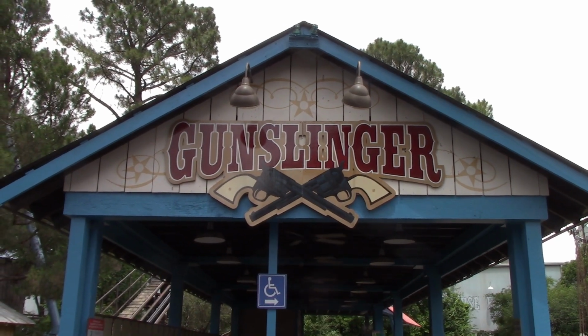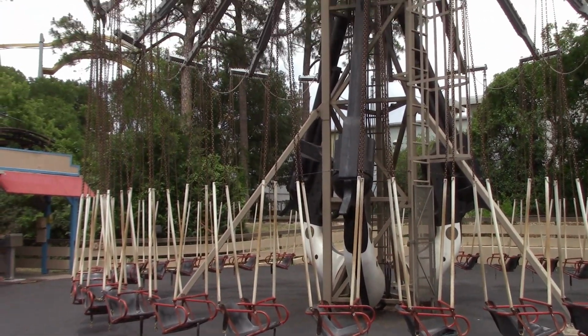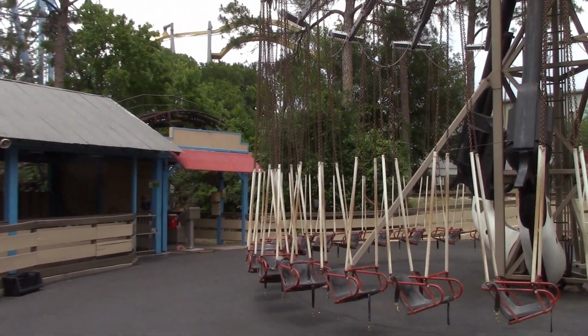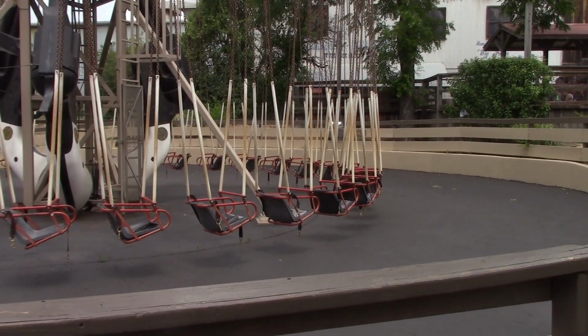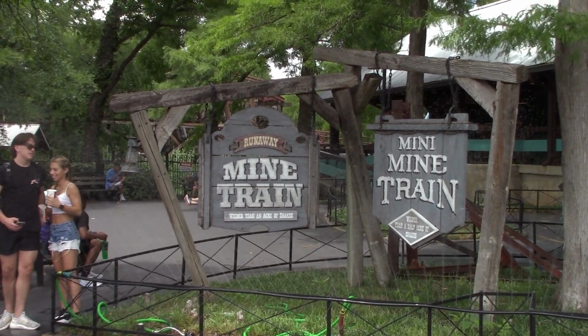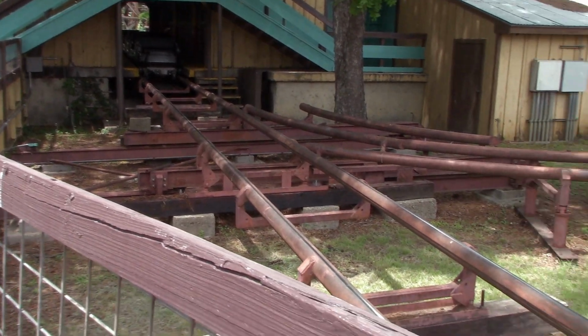Alright, we got Gunslinger. There's a swings ride and you got the guns up against the framework of it. Like I said, all rides are currently closed. Should be opening up again soon. Alright, so you got 2 different mine trains at this park. You got the Runaway mine train and the mini mine train. I haven't seen the mini mine train running today.